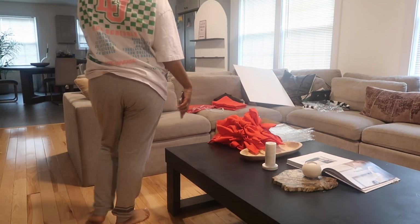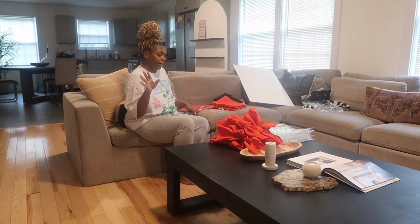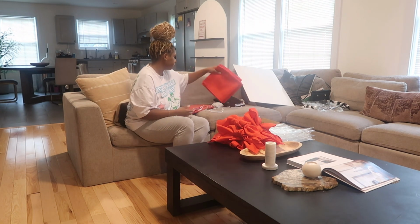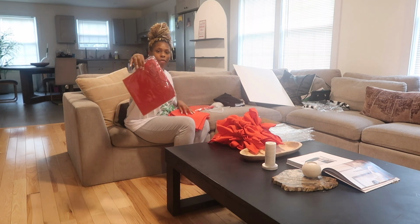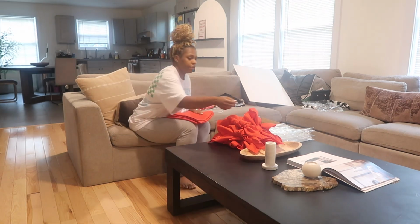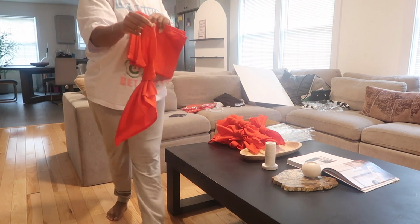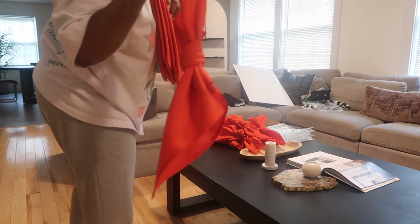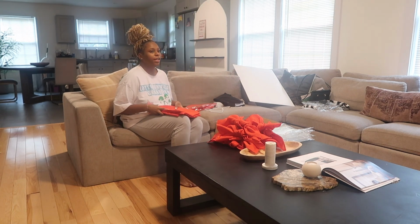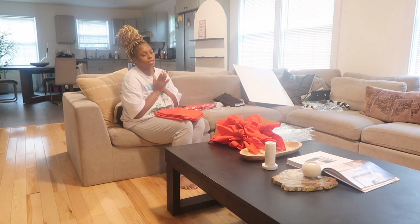Good morning, y'all. I am up and I already started folding my napkins. So this is how they come packaged, in these square little packages. I've been unpacking them, and then when I fold them, this is what they are looking like. I'm trying to get as much as I can get done. As far as the little tedious things, I still have some.